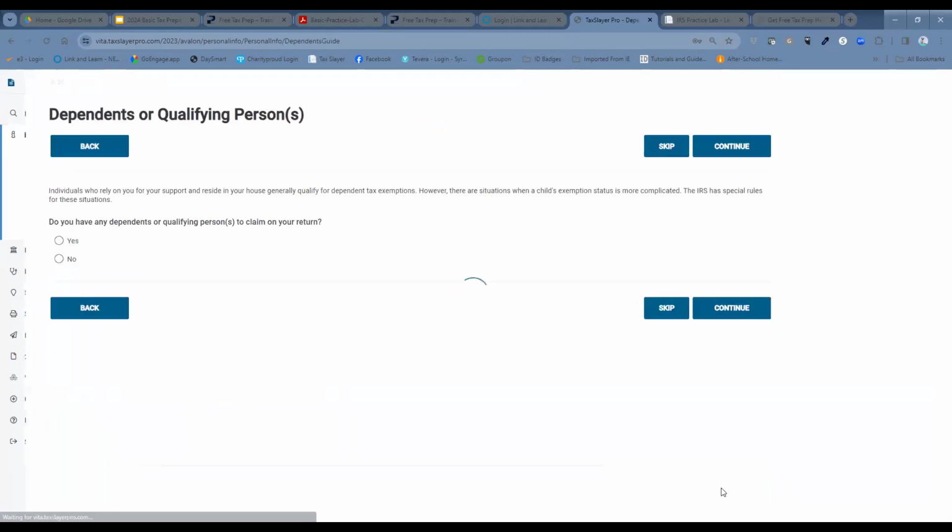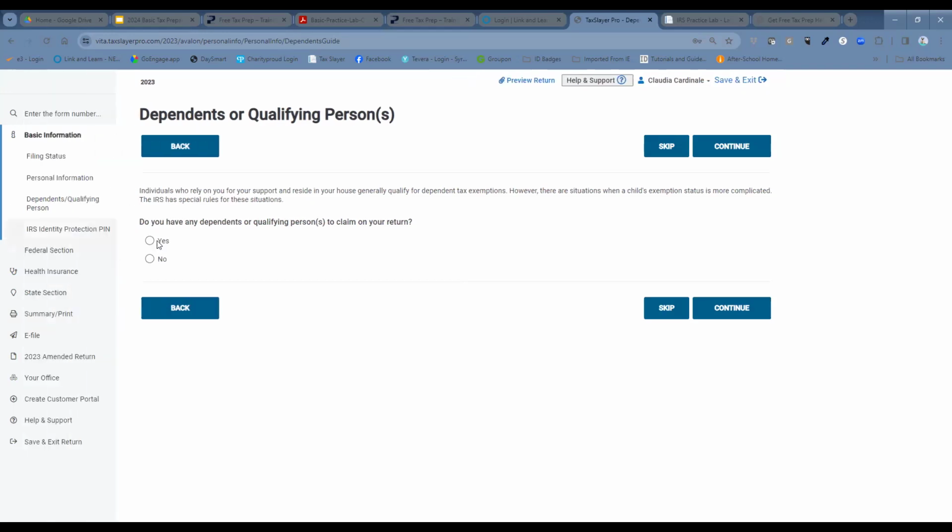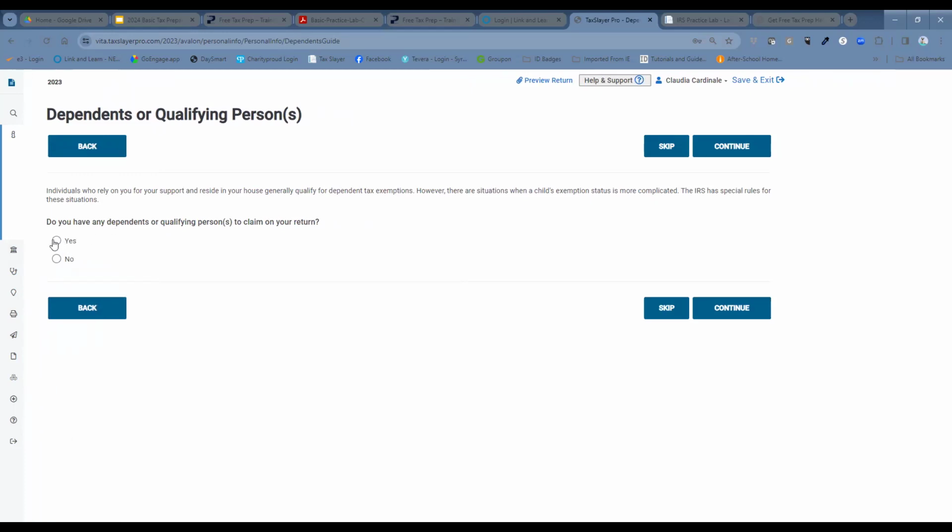Now you're going to see dependents or qualifying persons. We do know that she has three dependents. So we're going to go ahead and hit, do you have dependents? Yes. And hit continue.